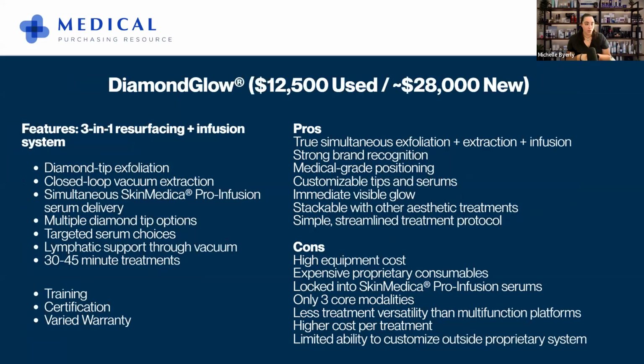Diamond Glow is one of those that is also a higher price. I believe the treatments are way lower, very similar to Zemits, where the cost is really low. We're talking about anywhere from $12 a facial to even $5 a facial if you're doing very low serum infusion, and you're reusing the tip, so you're not paying that $3 for the tip. It really depends on how many serums you're selecting to use on a client as well.